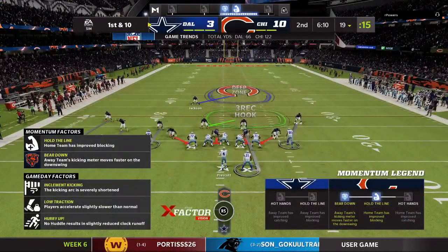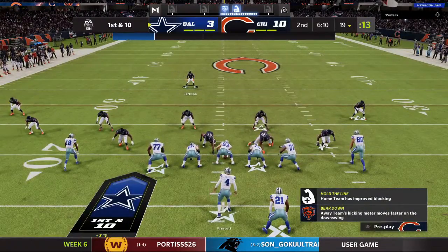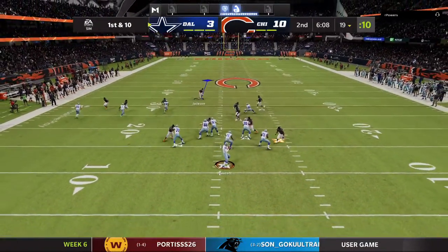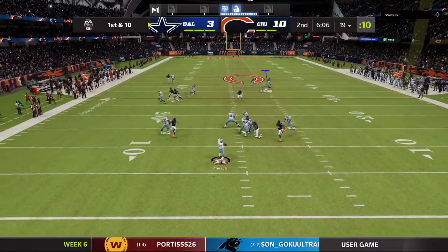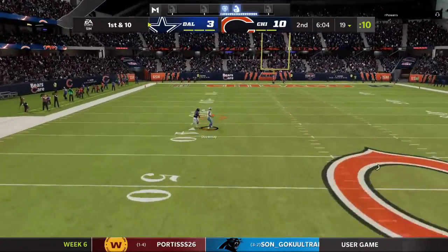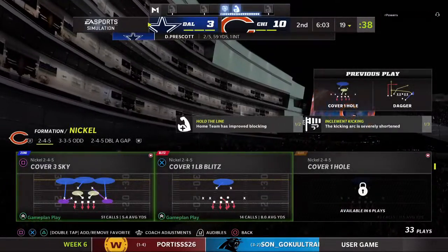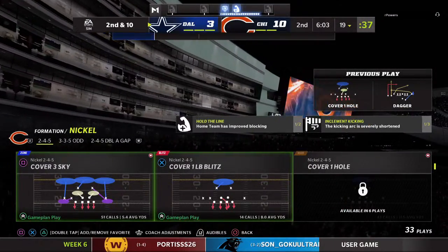About set for this next drive by the Cowboys offense. Just a lone field goal for them so far, trailing 10-3 as they come up 1st and 10. He's going to go for a big play downfield, and that will be incomplete. Would have been a big hitter if they had connected.